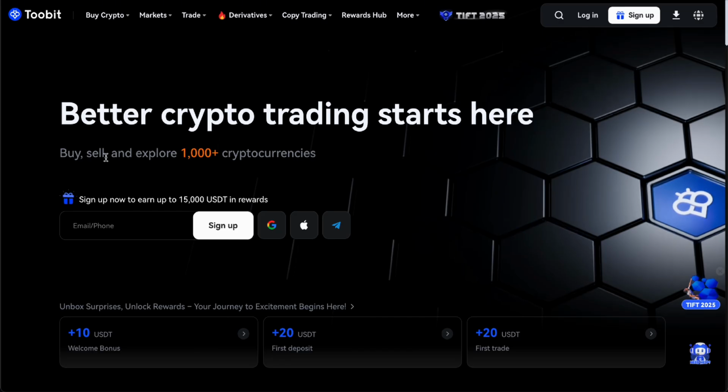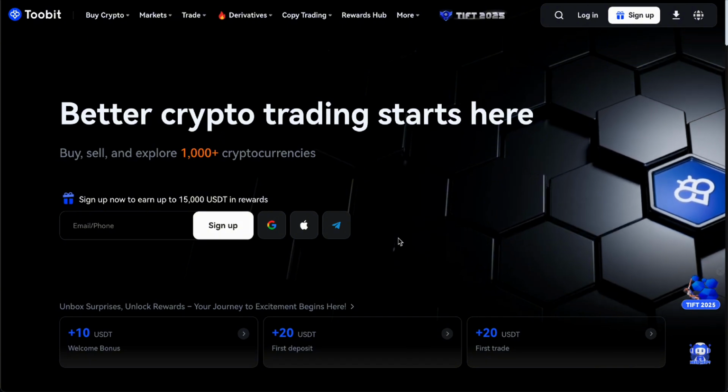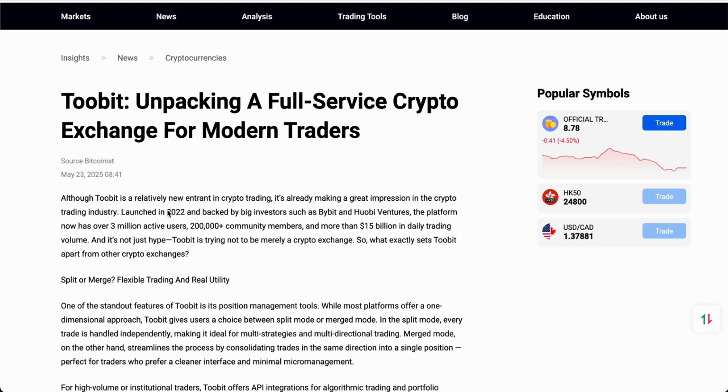Toobit is what's called a no KYC crypto exchange, which means you can create an account and start trading without having to upload your passport or go through any kind of identity verification. It was founded in 2022, and here's something many people don't know. It was partially backed and even co-founded by Bybit and Huobi, which are two of the biggest and most respected names in the crypto industry. That instantly gives Toobit a huge amount of credibility and trustworthiness compared to other new exchanges that seem to appear out of nowhere.